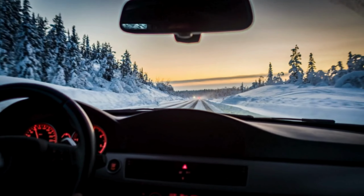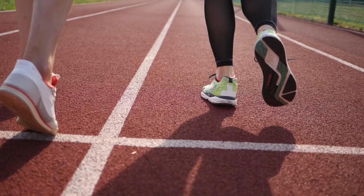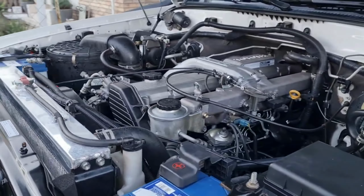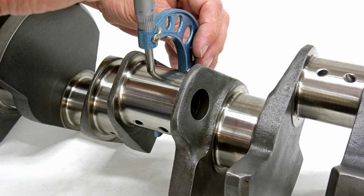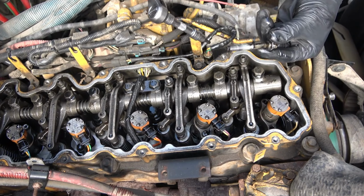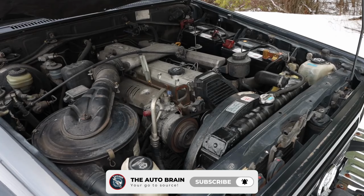Over time, this extra strain leads to increased fuel consumption, overheating, and accelerated wear on engine components. Think of it like running with heavy shoes. You'll get tired much faster. The same applies to your car's engine. The harder it works, the quicker components like the pistons, crankshaft, and bearings wear down, increasing the likelihood of expensive repairs. You might not notice it at first, but that constant extra effort slowly eats away at the engine's lifespan.